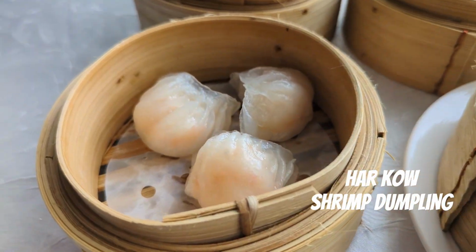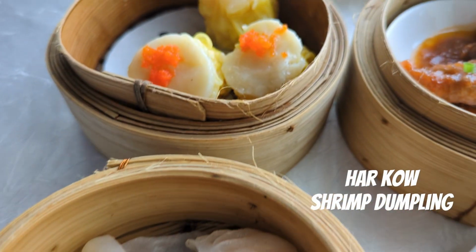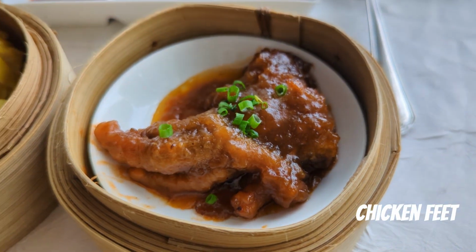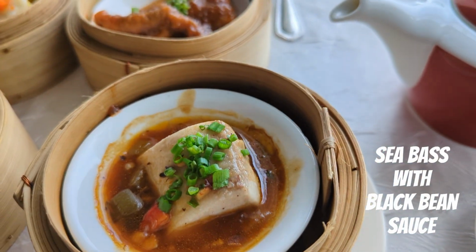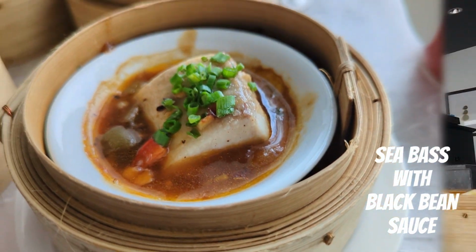The next set of dim sums have come. There's 4 of them. One is the traditional hagao, the shrimp dumpling. And then we have something special, a scallop siu mai. Now we have the chicken feet. Looks totally authentic. And here's something that's different. This is a sea bass with black bean sauce.